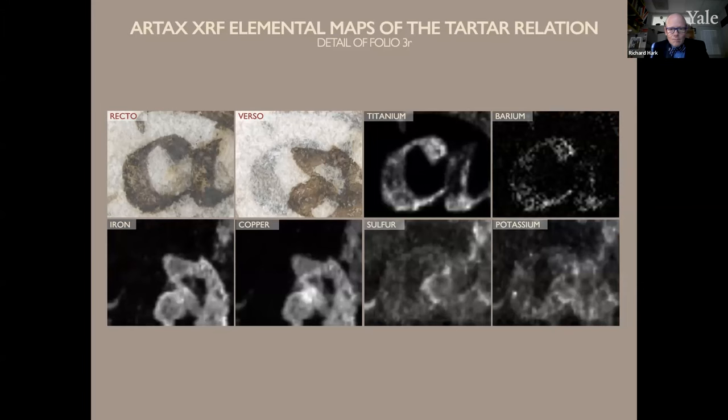The iron and copper maps correspond to the iron gall ink writing on the verso of the page. The potassium and sulfur maps are less clear because those elements seem to be associated not only with the new titanium-containing ink, but possibly with the residue of other letters that once occupied the space on the recto of the page.